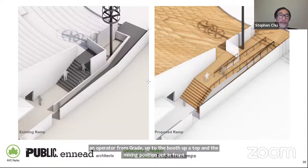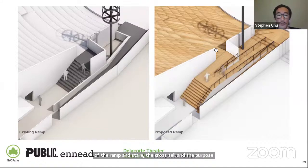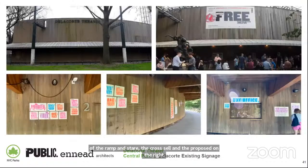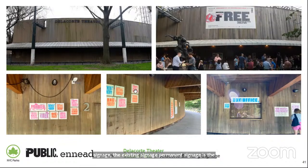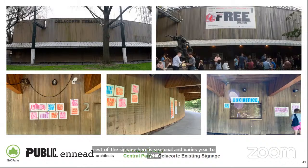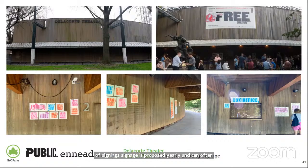Here's a rendering on the left, the existing condition of the ramp and stair to the cross aisle, and the proposed on the right. I'm going to walk you through a few details here. For signage, the existing permanent signage is the Delacorte Theater on dimensional letters in the upper left, as you can see affixed to the wood wall. The rest of the signage here is seasonal and varies year to year. As you can see, there's never really been a designed location for the signage, so wayfinding and other types of signage is proposed yearly and can often result in an ad hoc, visually random effect.